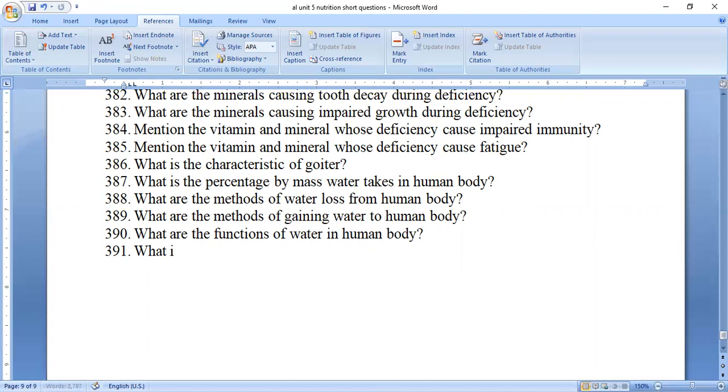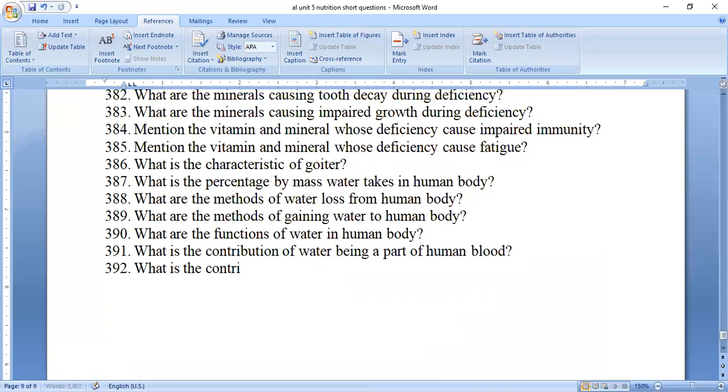what is the contribution of water being a part of human blood? What will you say? It helps to transport materials around the body. Around the body. What is the contribution of water being a part of tissue fluid? Now, what will you say? Exchange. Now tell that part. Exchanging materials between blood and tissues and body cells.